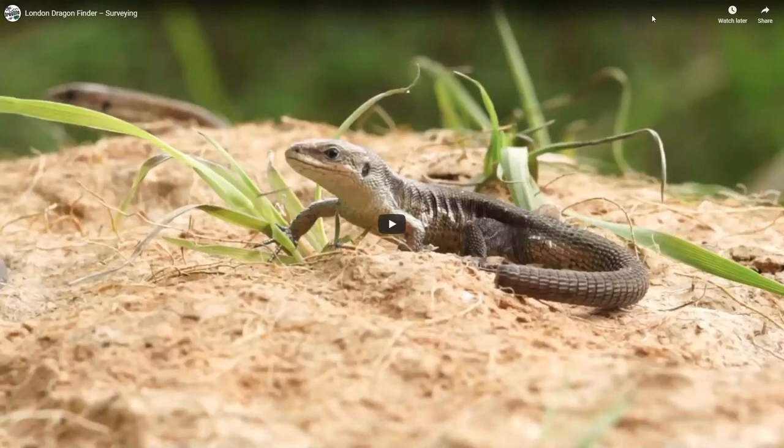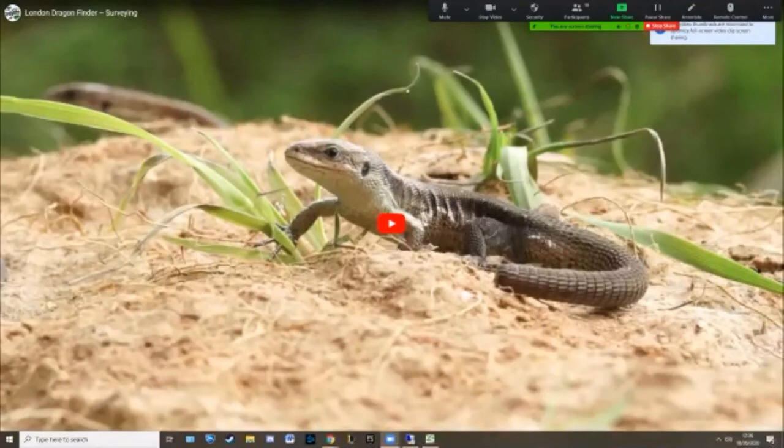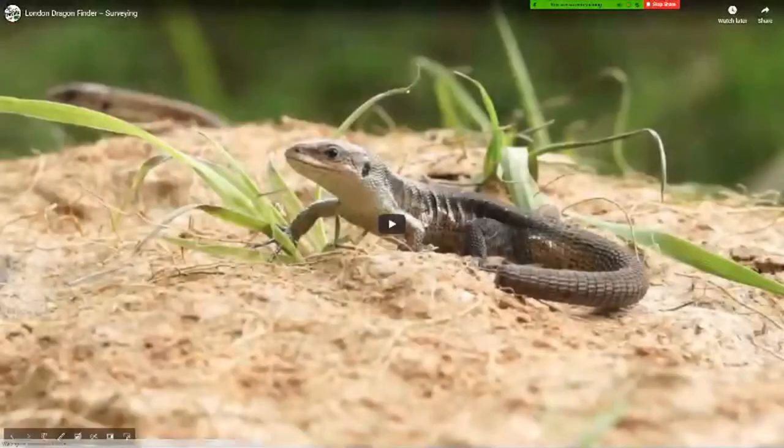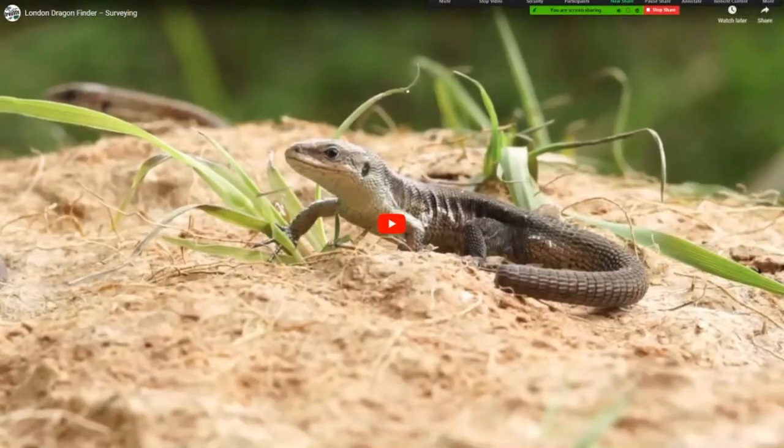Okay, and here we go. I'm just going to show you a quick video on the Dragon Finder app and some of the work we've done with groups using the Dragon Finder app. And then I'll go into a little bit more info on why it's so good to use it and how you do use it. I'm just going to stop sharing my screen for a second because I need to turn on share computer sound so you can hear the video. Okay, so just a couple of minutes. You should be able to hear it fine. If you can't hear it, please post in the chat. It probably means I've done something wrong, but hopefully you'll be able to hear this.